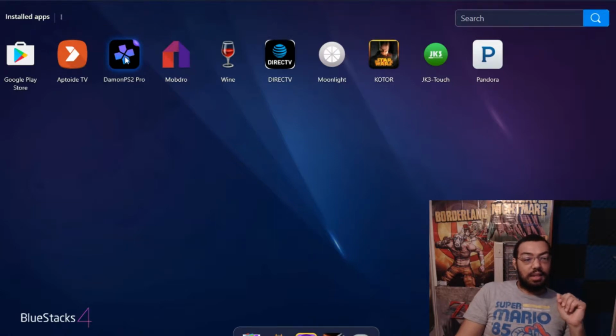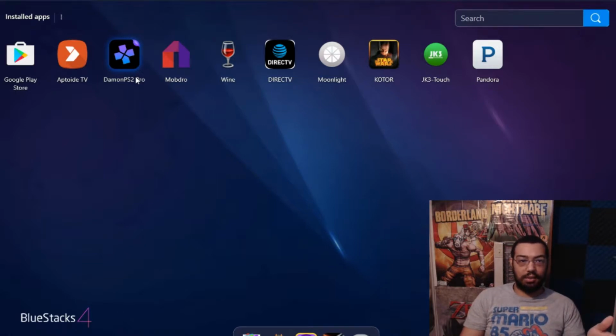And the next one is going to be Damon PS2 Pro. Now, this one won't load on the emulator. It loads up fine on the Go, but on here it just doesn't work right, I guess because the proper kernel for Android isn't there. But this allows you to play PS2 games, and it runs flawlessly on the Oculus Go. There is no lag. You're playing Resident Evil Code Veronica X, Castlevania, whatever you played on PS2 can be played on this app, and it works amazingly, and it has full gamepad support and everything, and you will need a gamepad for that.